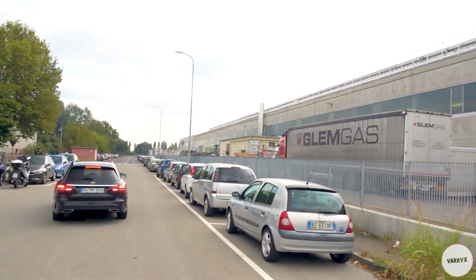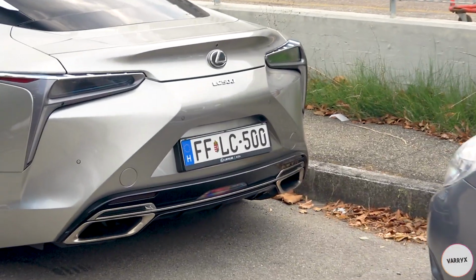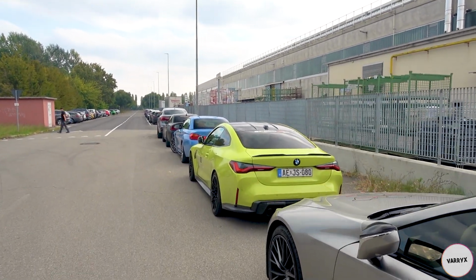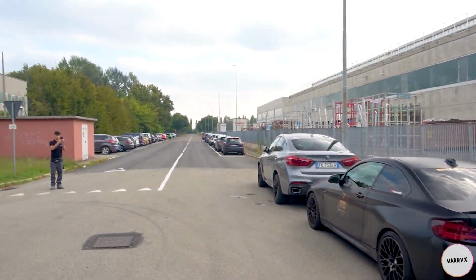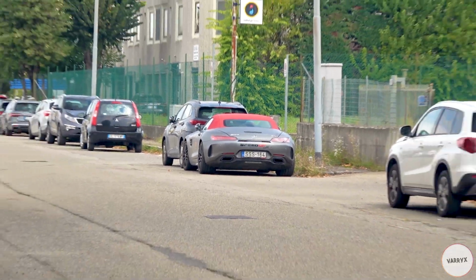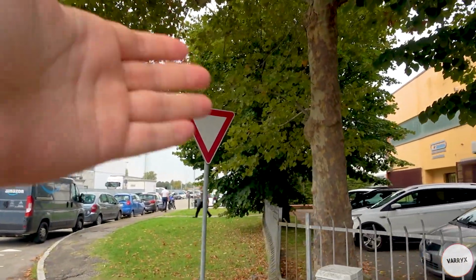Yeah, so good. Oh, we have a few more here. Yo, loving the matching plate. Nice, wow, what a spec on the M4. The Cabrio, ooh, beautiful spec on the Cabrio on the M4. Okay, not bad. And where are the other ones? Oh, there. Very well. It's all fun and games, but now I think it's time to go back to Pagani.